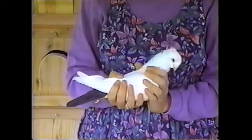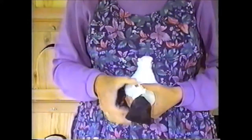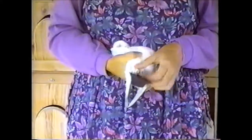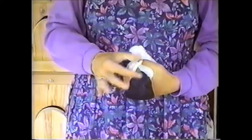Here's a tail-marked bird, so you can see what the tail marking should be like. Obviously, these birds are white all over, except for the tail. The tail marking should form as straight a line as possible. Here's the line across his back. And it should also form a straight line underneath, as straight as possible, which it kind of does when he doesn't fan it out. This one's pretty good.